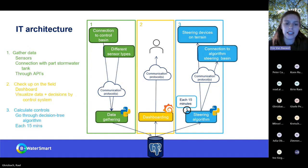On the left in green, you can see the data gathering. We need to gather all the data from all the different types of sensors, and we also have a connection to the buffer basin, because that communicates to us how much water needs to be evacuated, and also if there is water in the basin in very dry periods, for example, that's also relevant. So that data goes into the database. Then we do some dashboarding on it, so we visualize the data that is coming in. That way users can see if everything is going right, if the controls are doing what is expected of them, whether a sensor is down, stuff like that. Or if the system goes in alarm, you can check why it's going in alarm, for example.